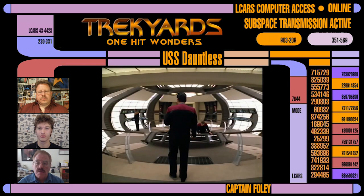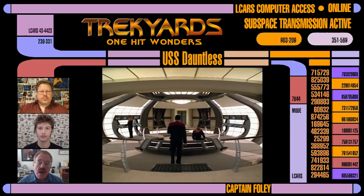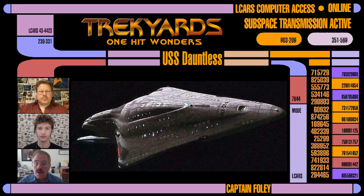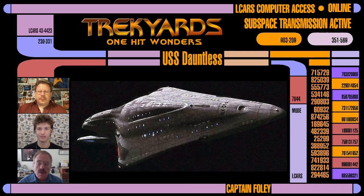When they did the bridge set for Dauntless, I think the basic shape of it is kind of mimicked on the outside, which is exactly what I loved doing on Voyager, because you can see instantly the outline of Janeway's writing room and conference lounge and the main bridge, and I think I echoed a little bit of that on the top of the Dauntless.